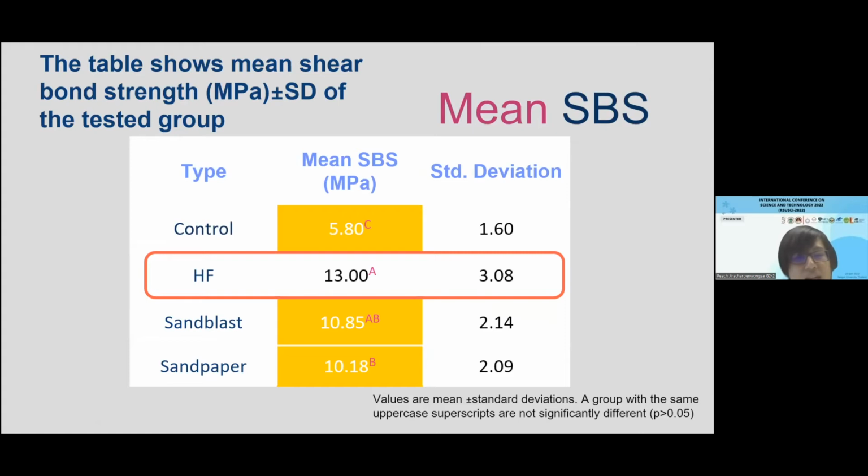One-way ANOVA and post-hoc Tukey test show that the mean shear bond strength of the hydrofluoric acid group and the sandblast group were significantly higher than the control group and sandpaper. Still, there was no significant difference between the hydrofluoric acid and sandblast, or the sandblast and sandpaper.